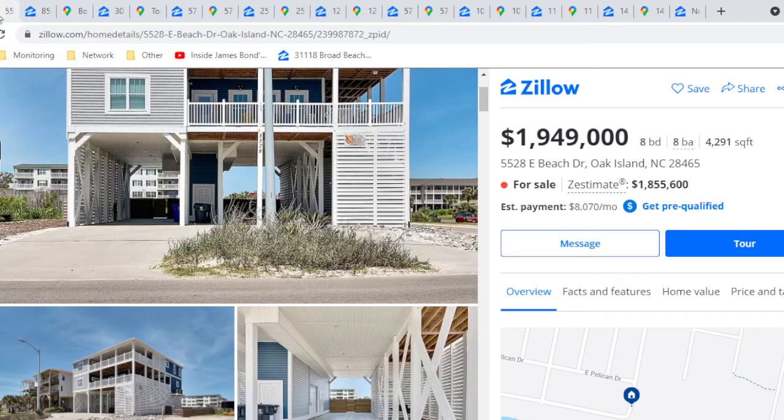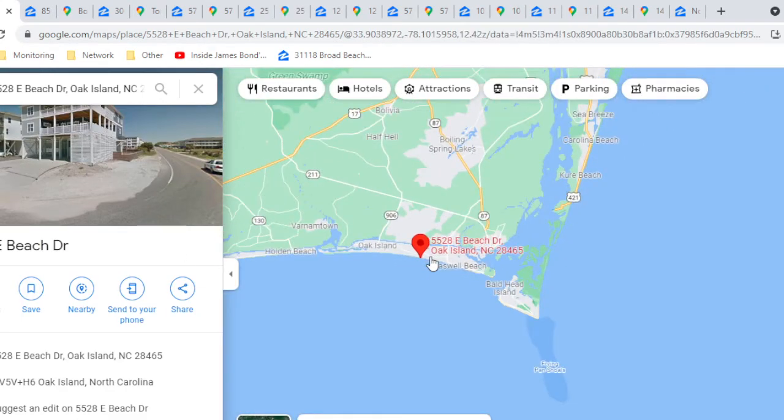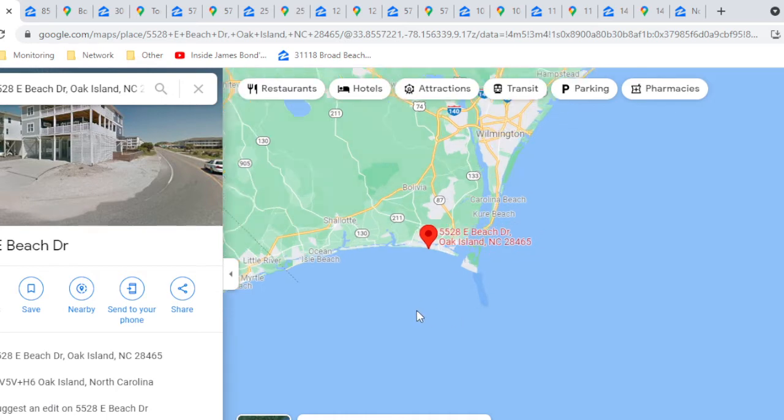Now, the only downside is this one. So this one is on the south side of North Carolina, but it's close to Wilmington. It's like 45 minutes away from Wilmington. And Wilmington is a bigger city, so it's got some different arts and culture and things going on. So there's actually things to do.